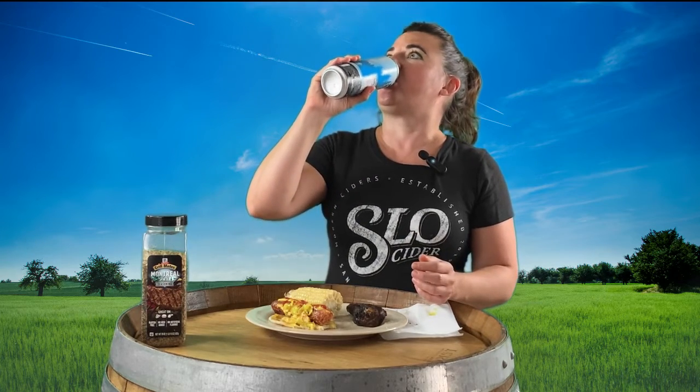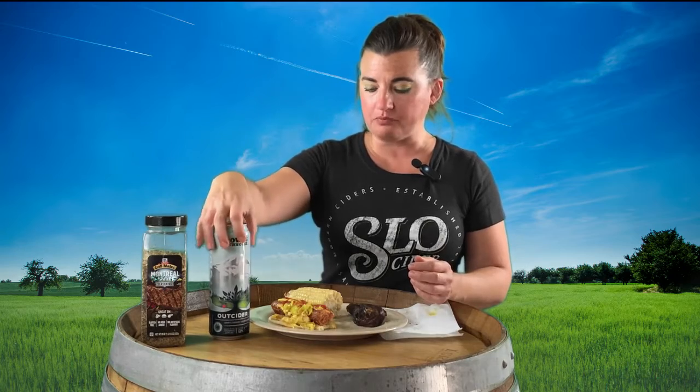Trying it with the Ciderhouse cider. It's amazing how the smokiness really kind of comes out through both with the hot dog, and the cider just pairs beautifully with it. So I do recommend the Two Town Ciderhouse with both the Montreal steak seasoning chicken and the Polish sausage that we got at Costco. So here's to another great pairing.